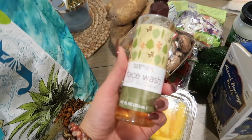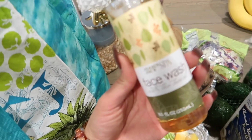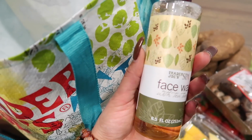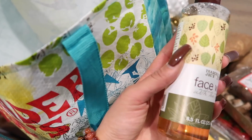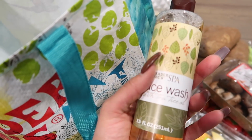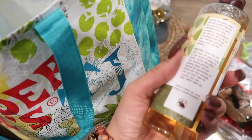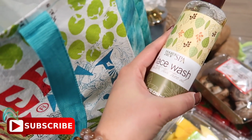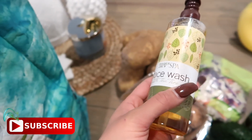But the last thing that I have from this haul is my face wash. I've been using this stuff, I want to say, for a good part of this year, and I keep going back to repurchase because it truly does cleanse my skin the best out of any drugstore cleansers. Anything from Sephora, like a little bit of this goes a long way. And it is super affordable, and it also has tea tree oil, and I always rave about it, so go pick it up. You could also get this on Amazon.